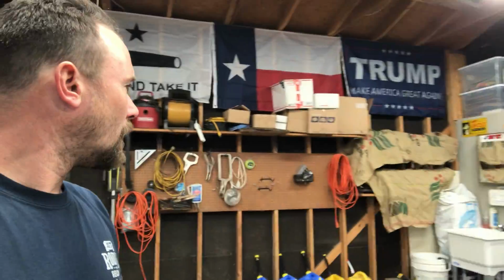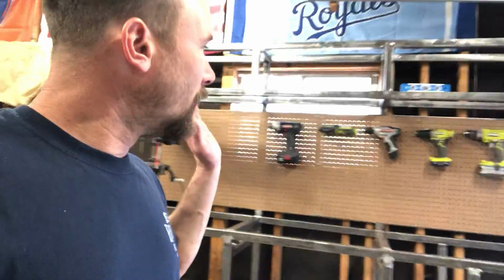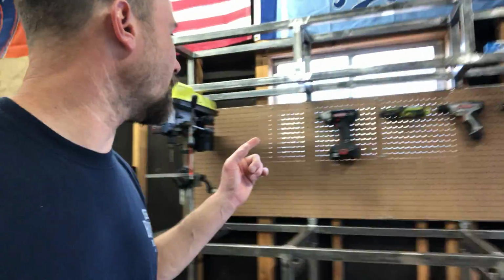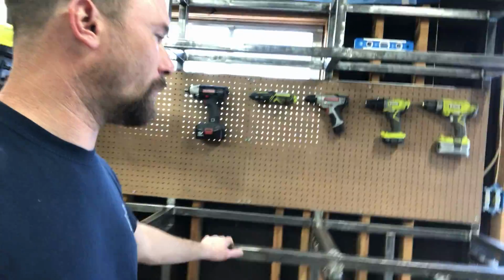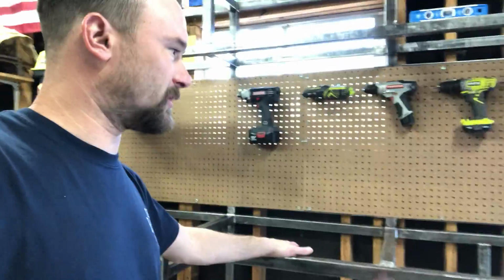So with that, this has definitely cleared up a lot of space in here. Definitely made a little more room. I'm still not sure how I'm going to organize all this, but I think it's turning out to be pretty good. I think once I get the tabs welded on and put some boards in here, and then later I'll come back and put some steel on top.